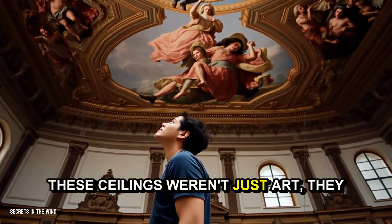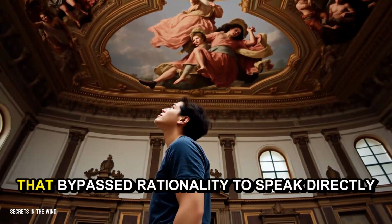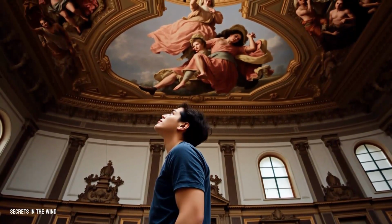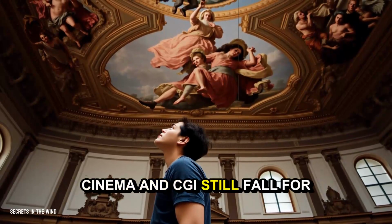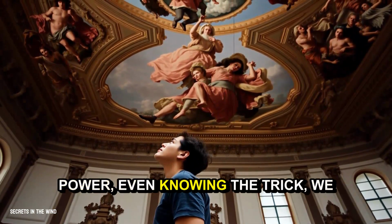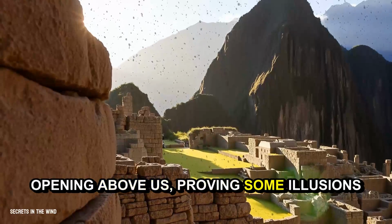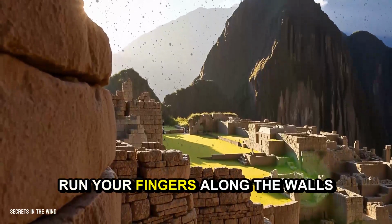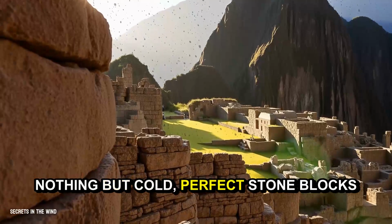These ceilings weren't just art, they were early virtual reality, crafting experiences that bypassed rationality to speak directly to the subconscious. When we look up at them today, our modern eyes trained by cinema and CGI still fall for the ruse. That's the ultimate testament to their power. Even knowing the trick, we can't help but feel the heavens opening above us, proving some illusions are too beautiful to outgrow.